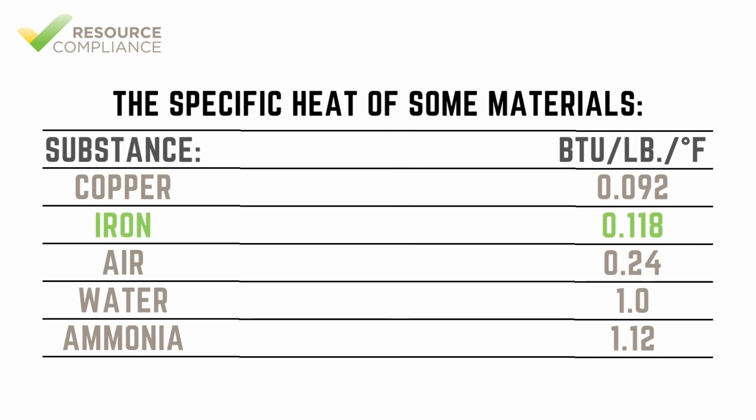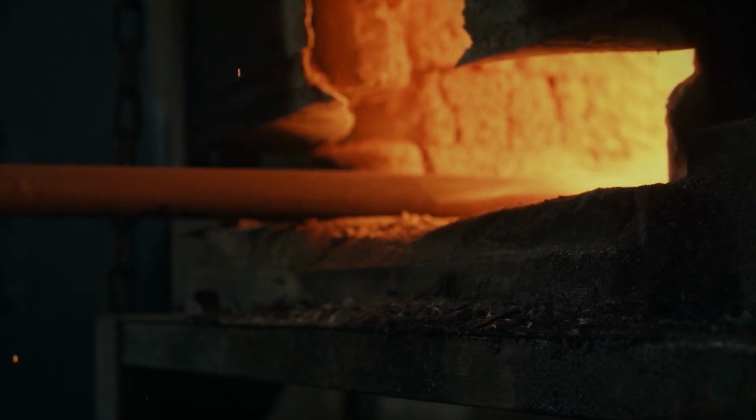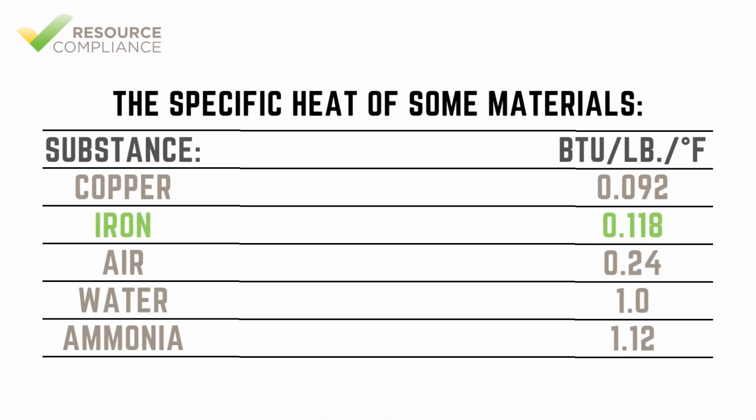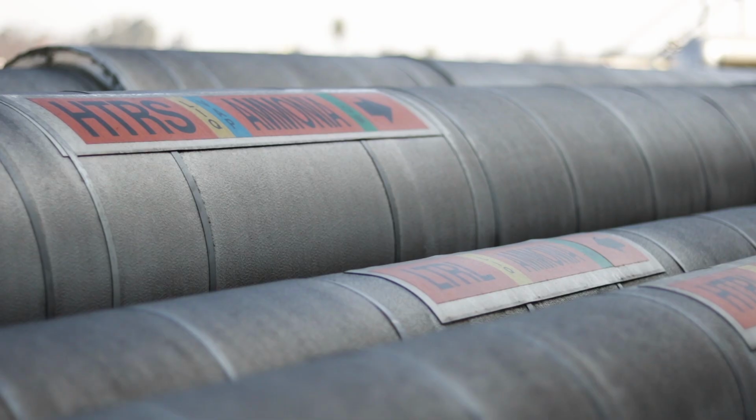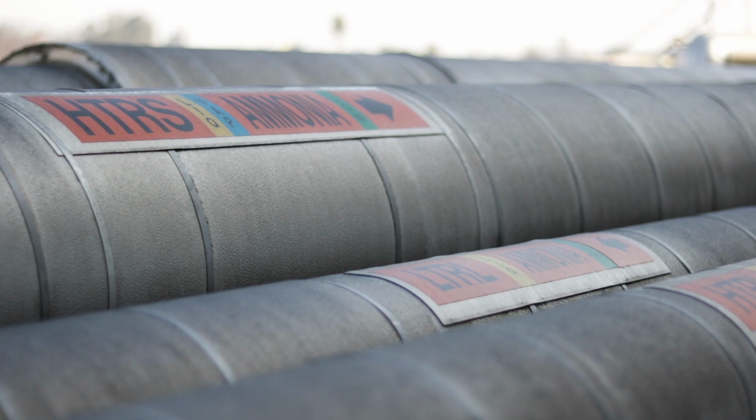As you can see, iron will heat up quicker than water because it has a much lower specific heat. The major takeaway is that materials with a low specific heat are easy to heat or cool. On the flip side, a material with a high specific heat is difficult to heat or cool, making it an ideal insulating material.